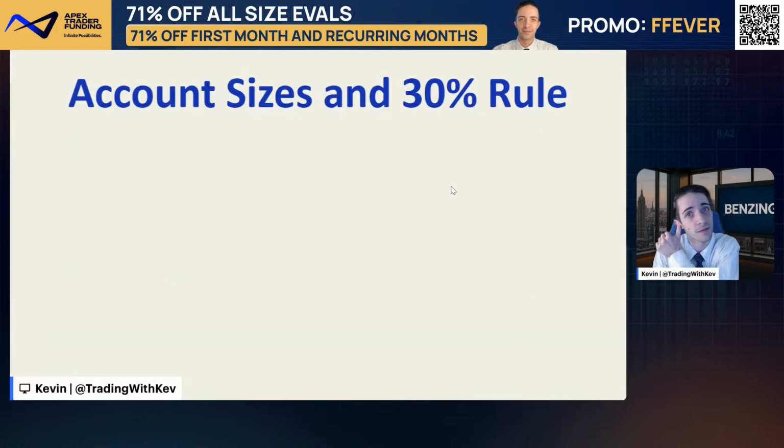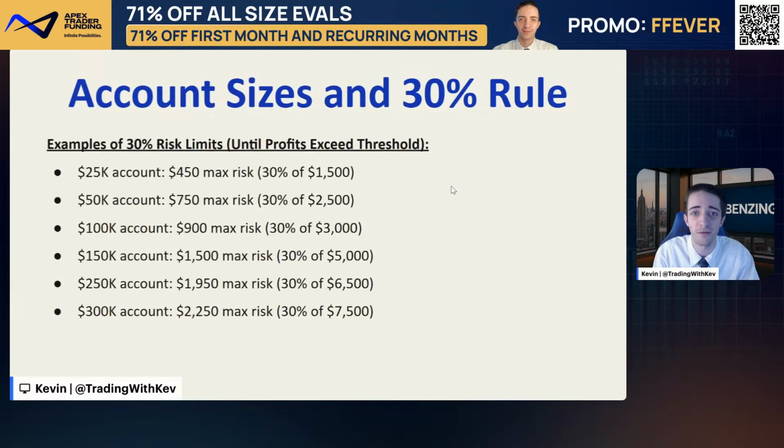Account sizes and 30% rule. So I wanted to cover this again. I covered it last Futures Fever 2, but examples of the 30% risk rule. Now, they do have one rule that's pretty strong, and that's their 30% rule. So they want to make sure that you're not making more than 30% of your total P&L in just one trading day. Same for the risk side.